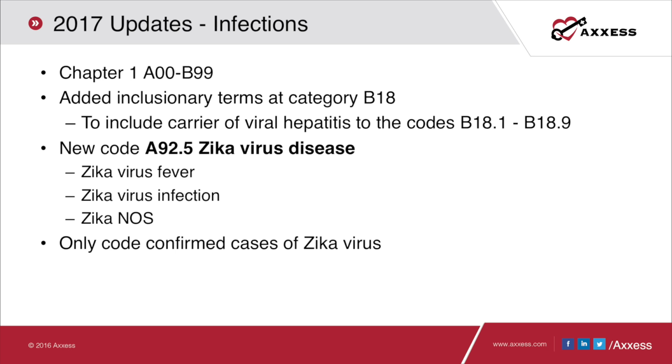We'll start with the 2017 updates to the infection chapter. That's chapter 1, A00 through B99 codes. One of the biggest things is that they've added inclusionary terms at category B18 in the 2017 code set. Everything that we're going over today, when I say 2017 updates, these are things that will take effect October 1st, 2016. Now, if I tell you something that's coding clinic guidance, those coding clinic guidance pieces went into effect at the time they were announced by the coding clinic.